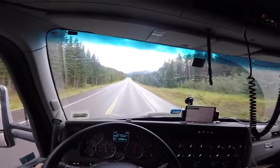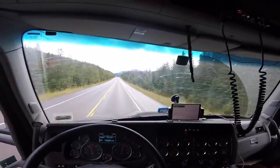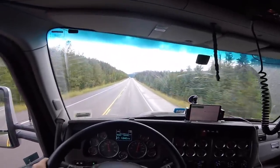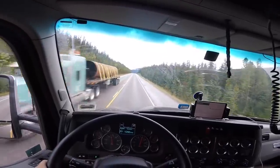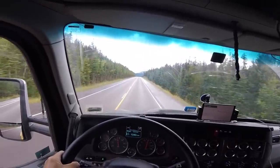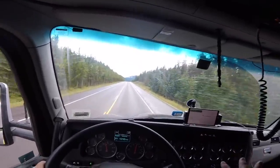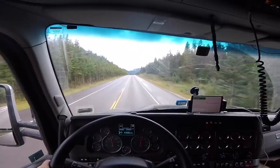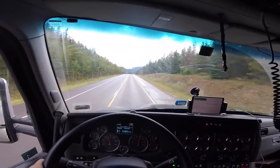But this was good practice for me, because the mountains are gonna begin. This was good. Kind of like getting in the groove. So there's gonna be lots of shifting, lots of slow driving, lots of flashing lights on hills, lots of fan sound, you know, like this.